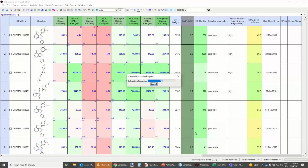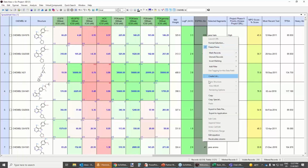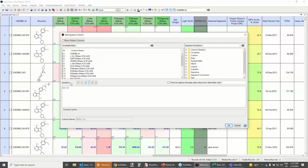And when we do that calculation, you'll see at the end, we get a couple of extra columns where that calculated data is available. One column here, just a very basic one, is a calculation within the spreadsheet that uses other data. So this is an equation column. It just calculates a very quick selectivity ratio between EGFR and our primary assay. If I right click and say I want to edit this equation, we can see that it's very quickly one column divided by the other, and these are our CSRC columns and our EGFR columns.